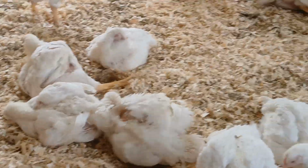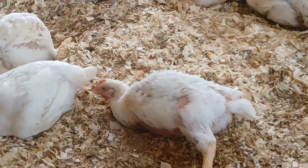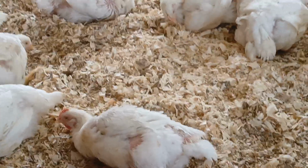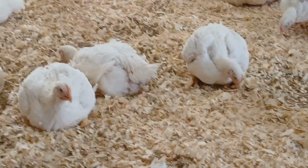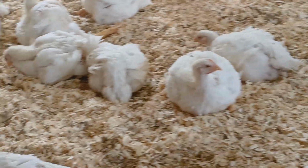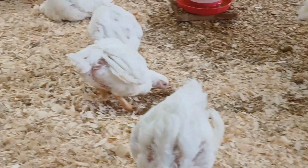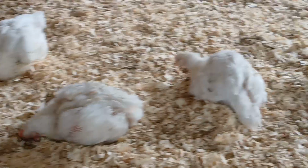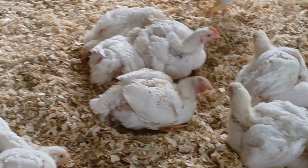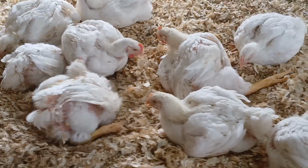Actually, this flock started with 126 birds. We're counting 122, which is what's documented on the calendar right now. We could get to the end and get the official count and find out I miscounted somewhere, maybe at the initial count when we moved them in. But we are documenting 122 at this point. Two of those flock losses were in the first week, failure to thrive, and the other two were just here recently.